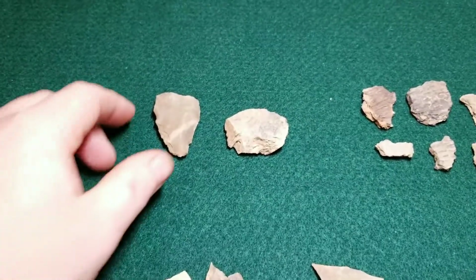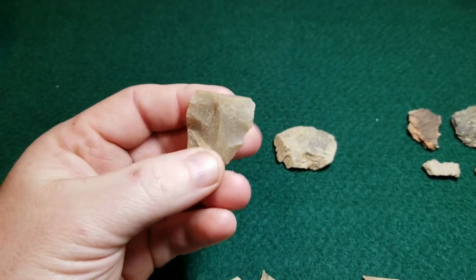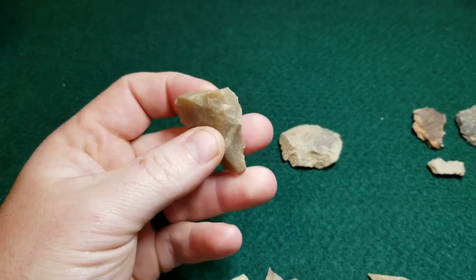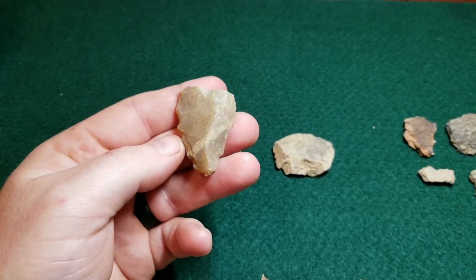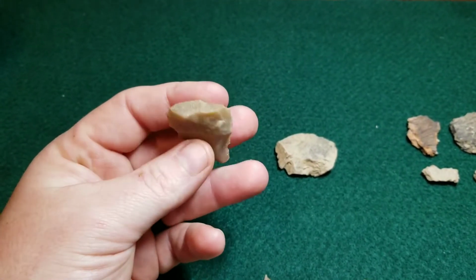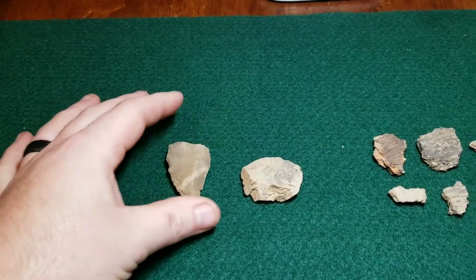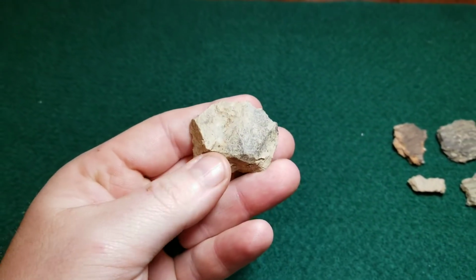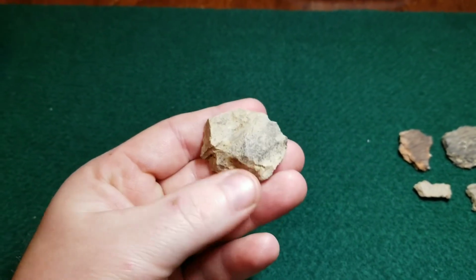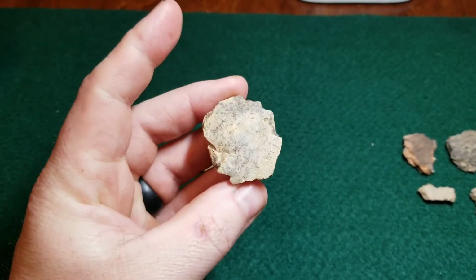Now, the biggest thing we found is I was wiggle picking and rolled this out of the wall. It's broke. I don't know if that would have been an old crude Adena or what, but it's broke. That sucks. And I believe this was a big scraper. It's broke right here. You can see how they worked it down. It's unifaced.